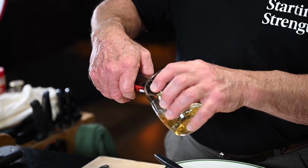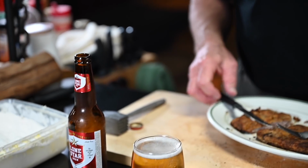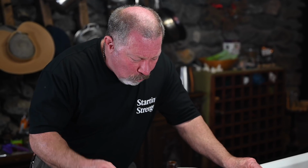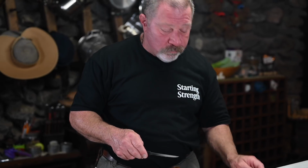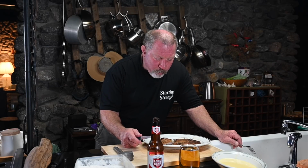Lone Star beer comes with a twist cap now. That's actually kind of disappointing. But with a chicken fried steak, it's real good. So, look at that. No, I don't drink out of a bottle. I'm not a 14-year-old kid. This is the beef. Beef's okay. This is the pork. I'm telling you. This is excellent. It's quite a treat.